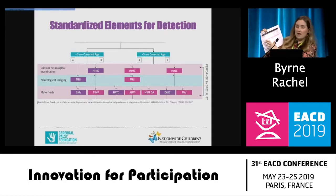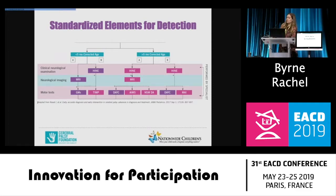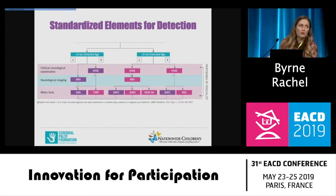And within the timing, it goes NICU, which you'll see 3 to 4 months corrected age, and then you'll have greater than 5 months. So if you're just thinking along these two different columns, you can start circling which ones you currently use. And that should just help you in that guideline element.